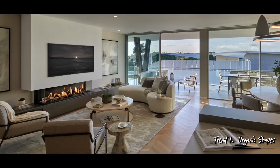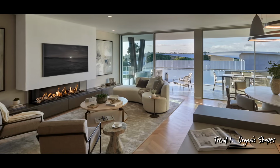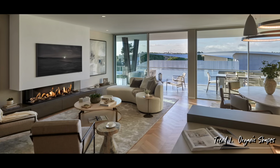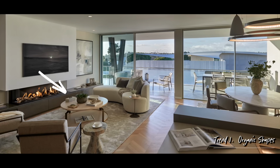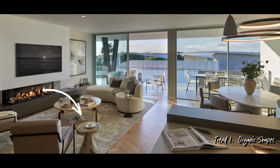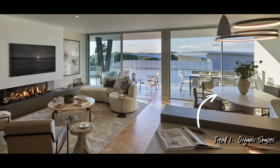Again, here, the brief from the client was they wanted this project to feel very earthy and organic, and that naturally lent itself through to these organic shapes. So you're seeing the curved sofa, the round coffee table, the round side table, the round chandeliers, they're the same ones we used in Chelsea, the oval dining table.